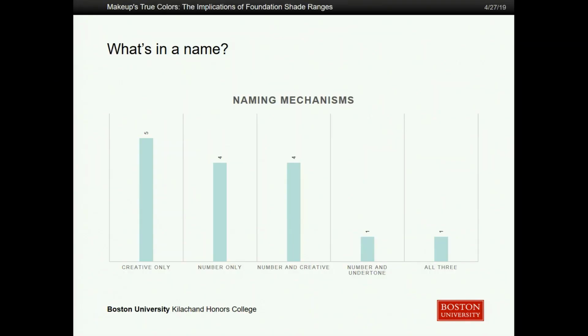So now I want to get into the naming mechanisms a little bit. I categorize this in 3 different ways. If you use words for the names of your shades, I called this more creative names because they tend to be flashy. There are other brands that just use a number, or there are brands that use some combination of both. Some brands also use a letter to indicate undertone, which is just another way to determine what shade of foundation you use.